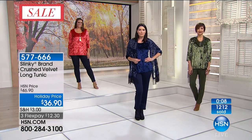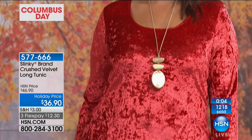But these prices are unbeatable. You're getting this luxurious penne velvet 29-inch tunic on a medium. It's a little shorter on smaller sizes, a little bigger on larger. Gorgeous. And you know what? If you can, grab two. You don't want to miss out on this. You will live in these. This is going to be your go-to day to evening, and you feel so beautiful.